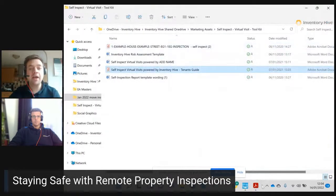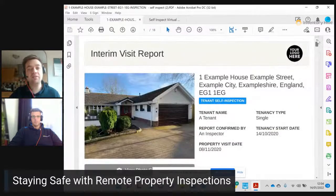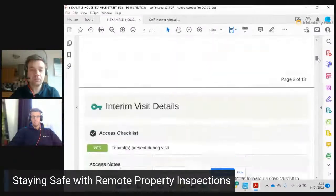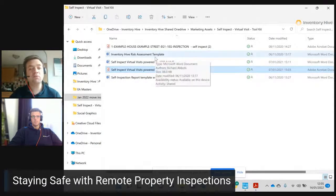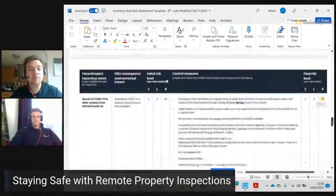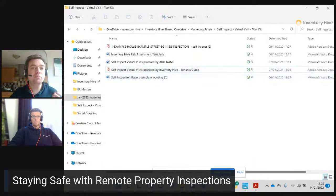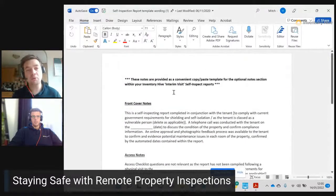We'll provide you with an example report. So this is what a tenant self-inspect visit would look like. This is just an example report we'll put in the toolkit. We'll also put in a risk assessment, so you can complete a risk assessment of your offices or of the property, which you can have a look through here and conduct. And also, we'll even give you some template wording as well. This is quite important, and I'll be using this right now to conduct my report.